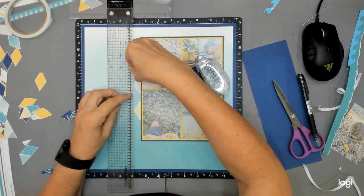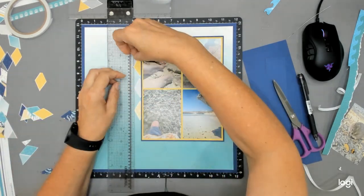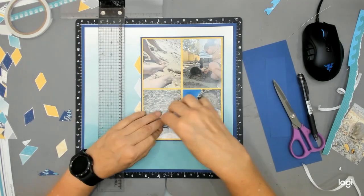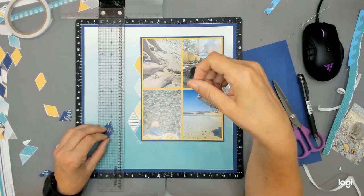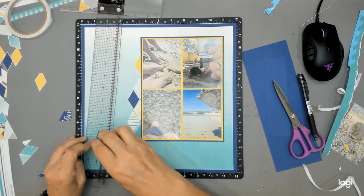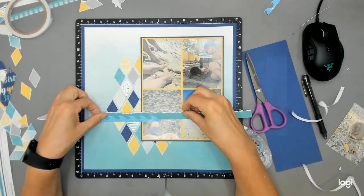So I used the T-square when I first started just to make sure that all those diamond points were nice and straight up, and then I freehanded it from there until I had popped them all in. Now I'm not trying to build a square or a diamond shape or anything like that. I want it to be a little bit higgledy-piggledy. So there's a couple of times where I put bits down and then pick them back up and move them around and things like that.